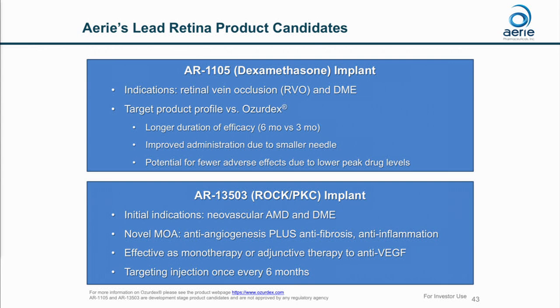With AR-13503, this is an entirely new drug class for treatment of retinal disease. This is a Rho kinase inhibitor and protein kinase C inhibitor. And I'll talk a little bit more about the mechanism of action of that drug. We have shown in preclinical models it can be effective both as monotherapy and as an adjunct to anti-VEGF therapy. And again, we expect this would require injection once every 6 months.